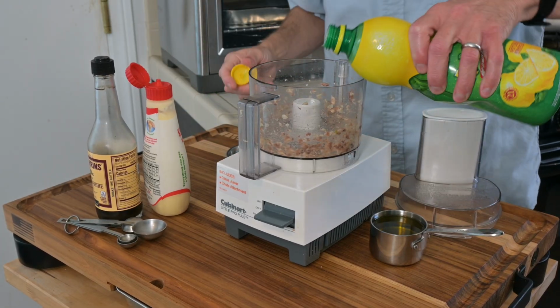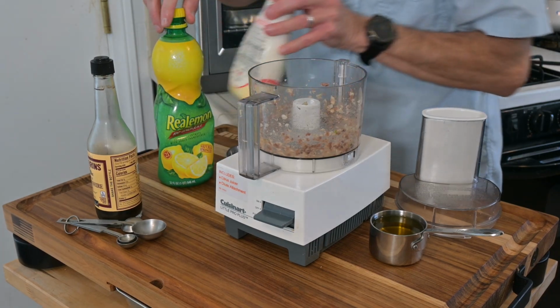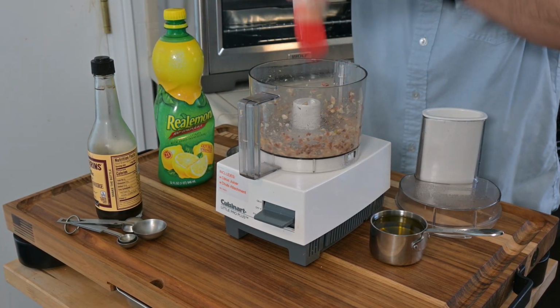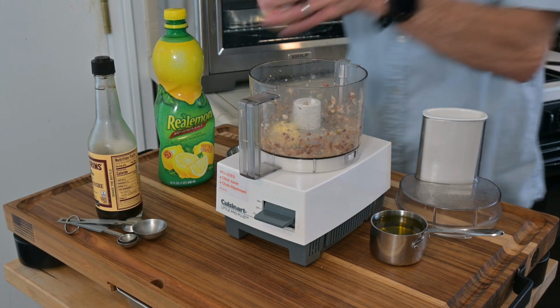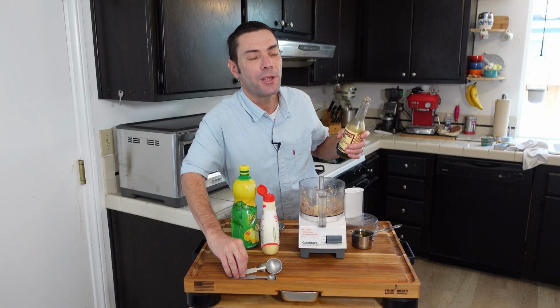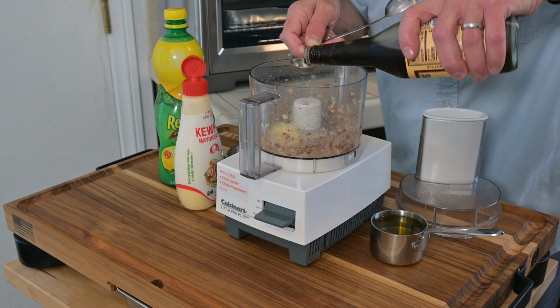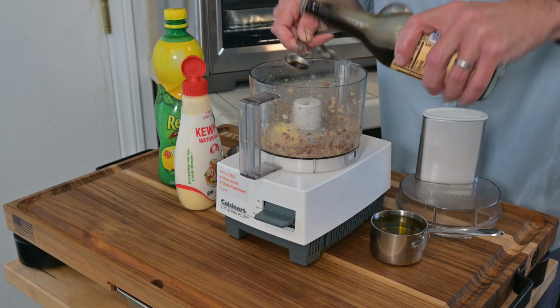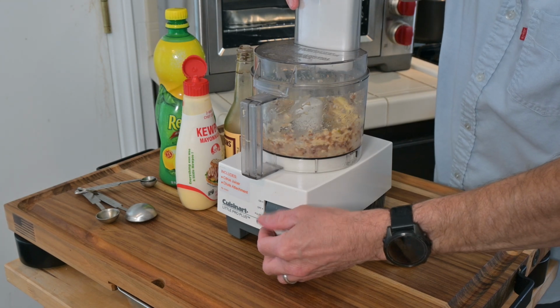Then we'll simply add a couple tablespoons of olive oil. You can use either an egg for this or just some mayonnaise. I'm going to use a couple tablespoons of mayonnaise. And then one of the other secret ingredients that has a lot of that umami flavor is Worcestershire sauce. I'm going to add about a teaspoon of that. We're going to pulse this again.